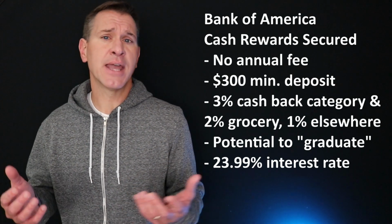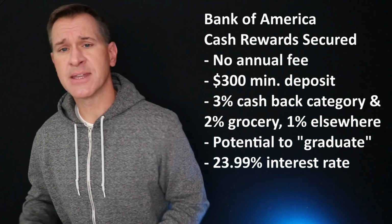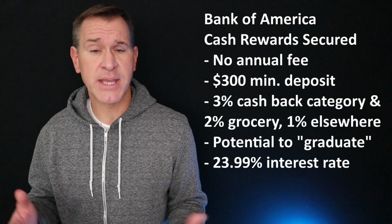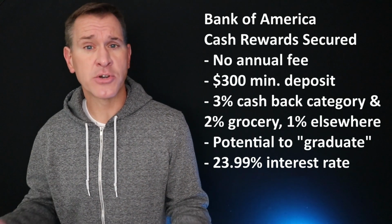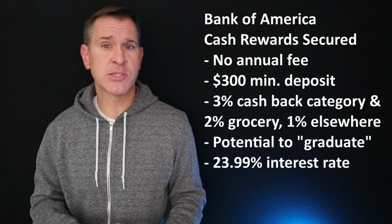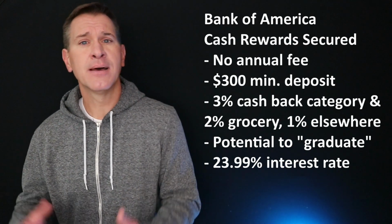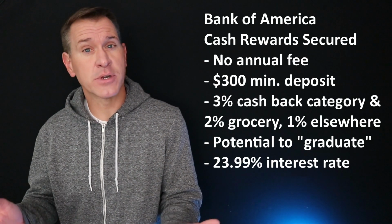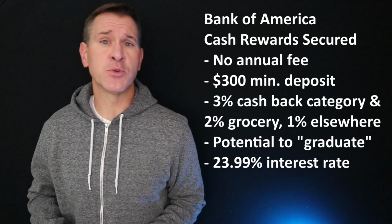Now, in terms of graduating from this card to the unsecured version and getting that security deposit back, Bank of America is a little more cloudy as to how long that might take, but they do say they are doing periodic looks at your situation, your payments with this card, as well as whatever else is on your credit report. A lot of people say that when they've had this card, it usually is about a year before it graduates, but then obviously you could be longer or shorter than that if you were to get this card.